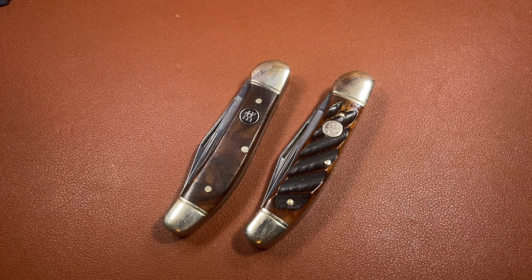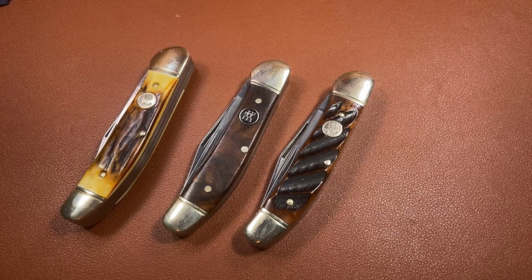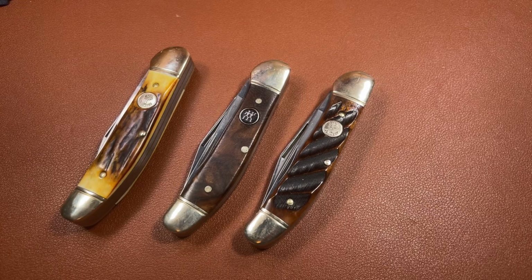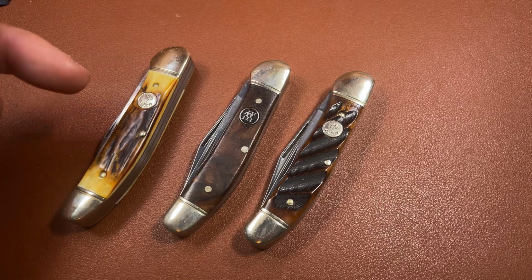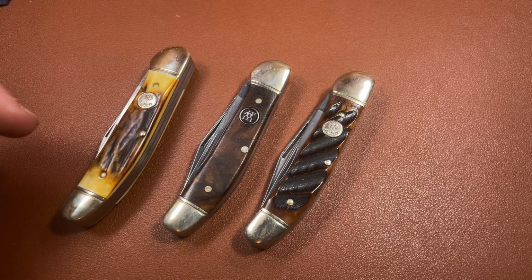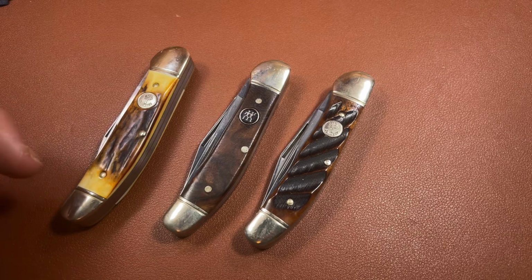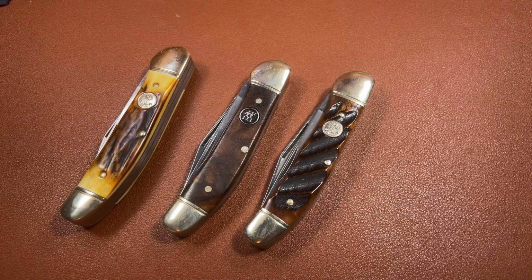and this one again is a Böker copperhead, and again it's identical. I mean, the frames are the same shape, the bolsters are the same, the threading is the same. The shields are the same size and in the same place. The blades are the same, absolutely identical.